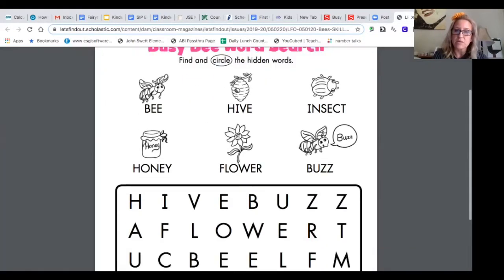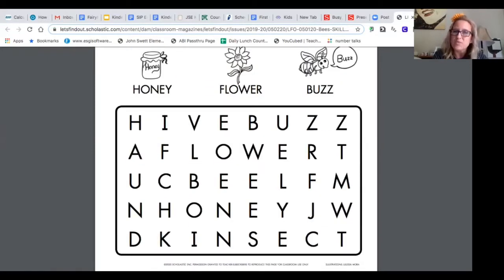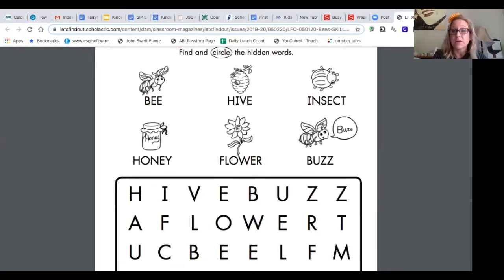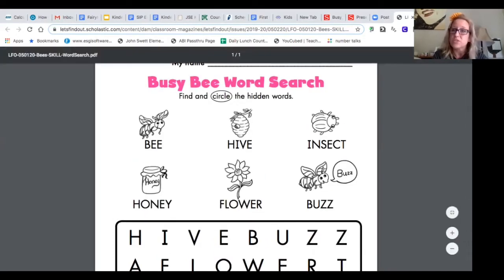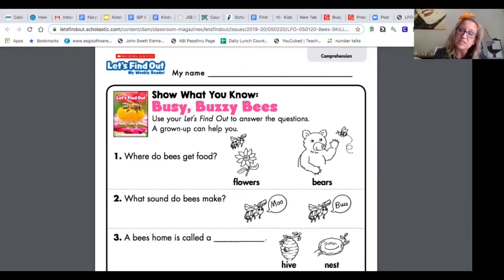This one has a word find, so a word search, which is really neat because it helps you follow the visual of the letters of the words. So that's a great one to do. I really like this one because it's your comprehension skill page to go with what the Nonfiction Weekly Reader was just about. And even on the instructions, it says use your Let's Find Out, which is your magazine, to answer the questions. A grown-up can help you. So that's fine if you want to print this out, or if you just want to do it with your parent or grown-up while looking at your magazine.